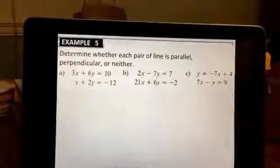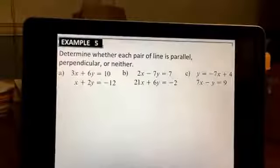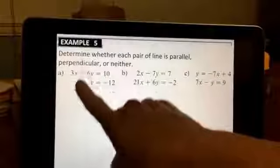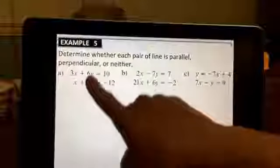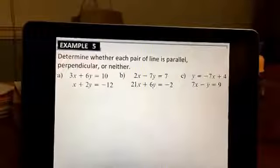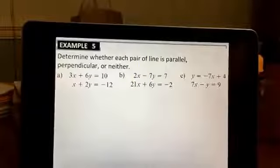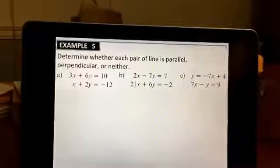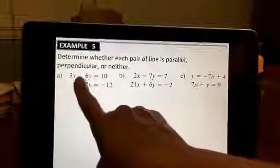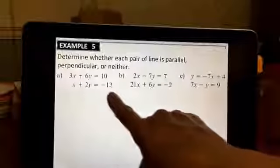All right, so here we have 3 different little systems here. We're trying to figure out whether they are parallel, perpendicular, or neither. Okay, so in class, I had you do these, and then I came back with the answers so that you could see them.